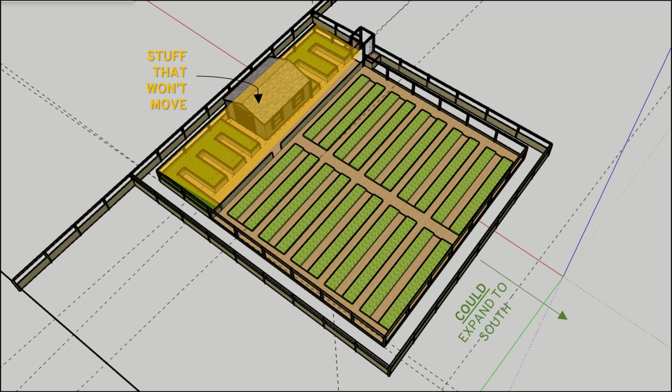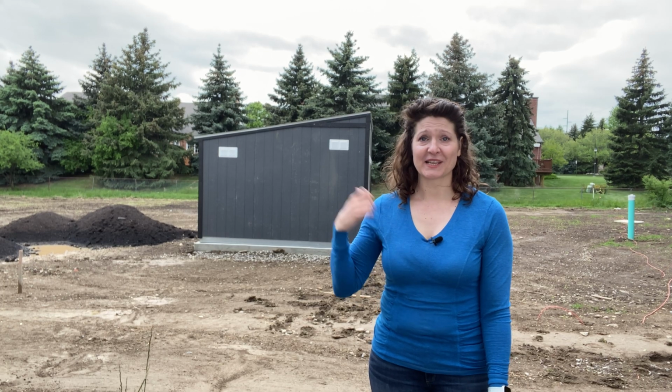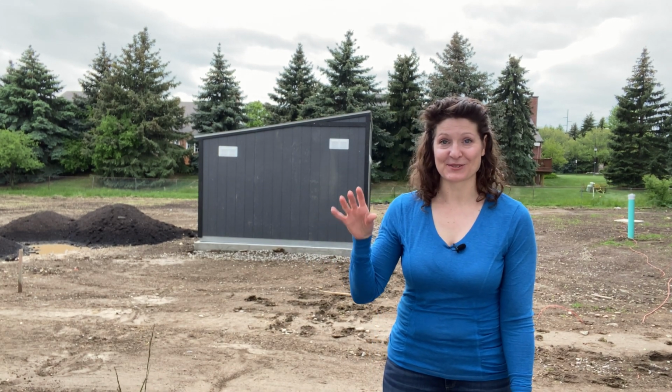The shed is going along the north side, and then I'm going to build raised beds along the north that will house the perennials. That will be 53 feet wide to match the annual growing area below and create a continuous fence. The question was, how deep does this need to be? Because it's getting really windy and I'm losing my camera stability, I'm going to start flipping to schematics here so you can just look at that.